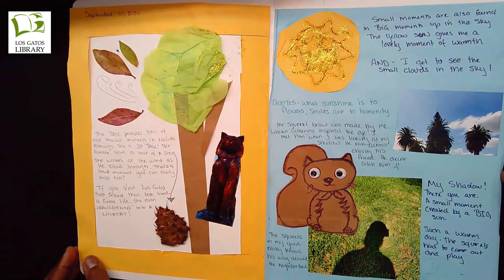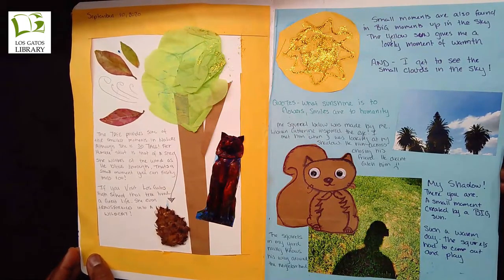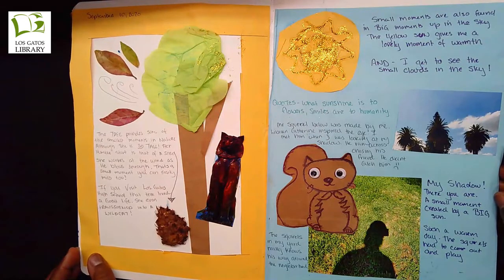So that concluded my little walk. And these are just some of the beautiful things that I want to share with you as I journey through nature in the town of Los Gatos by the library. Hope you enjoyed your time with me.